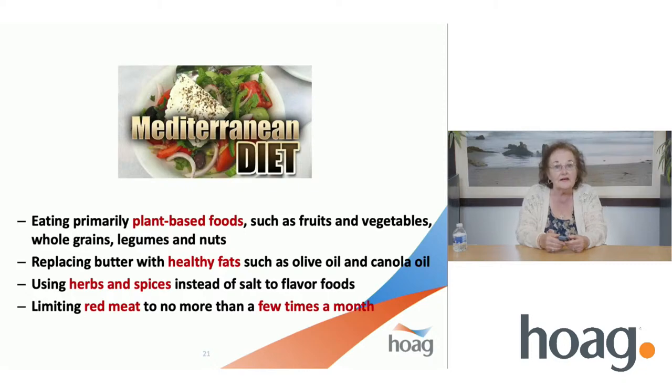So the Mediterranean diet basically is primarily plant-based foods. These are just anything that comes out of the ground: fruits, vegetables, whole grains, legumes, and nuts. These are very much the majority of the diet. We also want to replace the bad fats like butter and saturated fat with healthy fats such as olive oil and canola oil. The Mediterranean diet also wants you to reduce your sodium intake by using more herbs and spices, and that gives a lot of good flavor without adding salt to the foods.